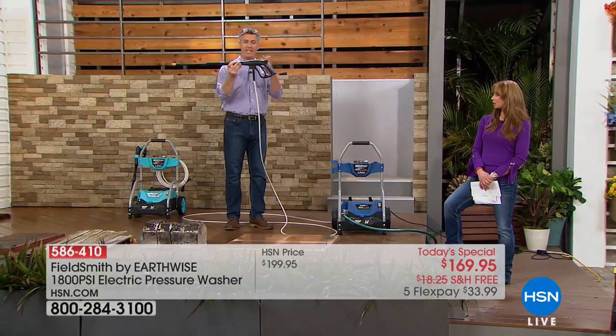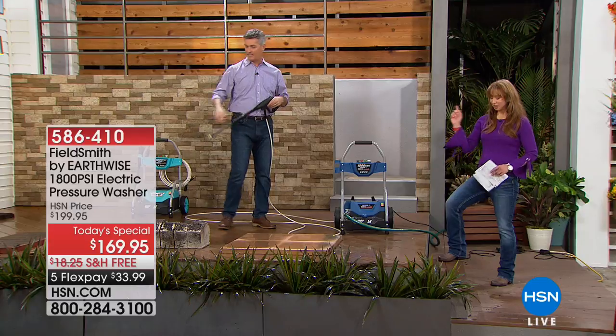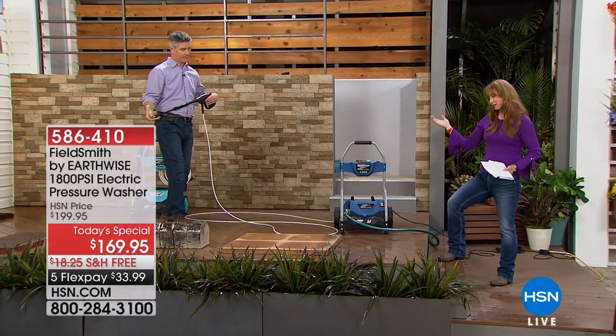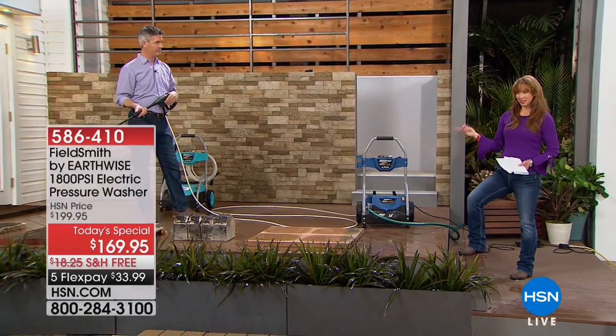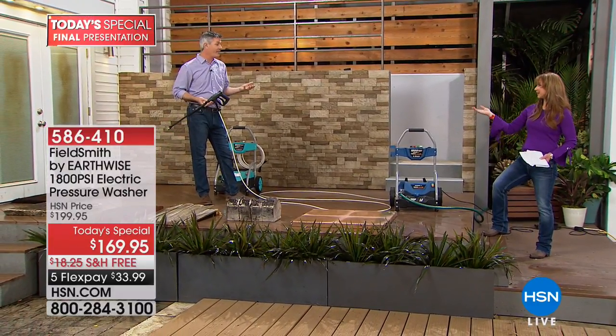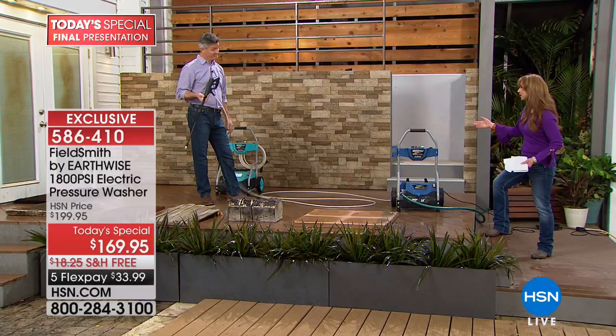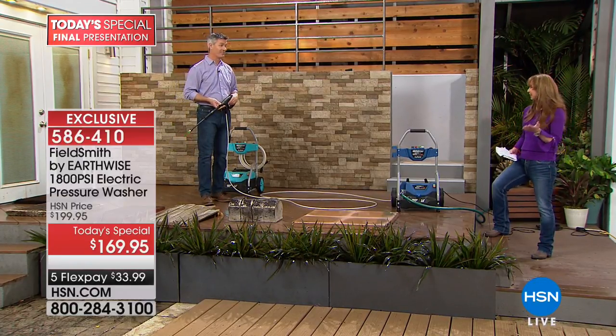This whole lance and the gun part of it is a couple of pounds in your hand. It's that easy. I'll do some of the wood here. Peter, I love your analogy last hour. The difference between this and the ones that the guys rent, they own it. They don't know any more than you do. They don't know any more how to use it. Their skill level is not any greater than yours. They've got a nice machine.